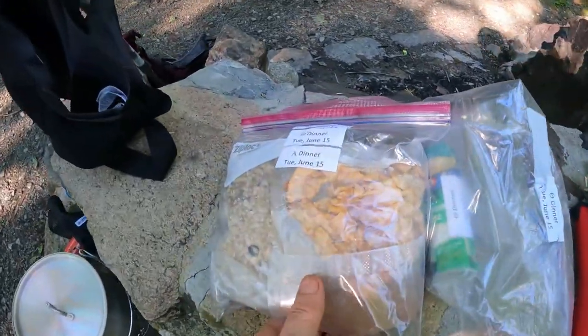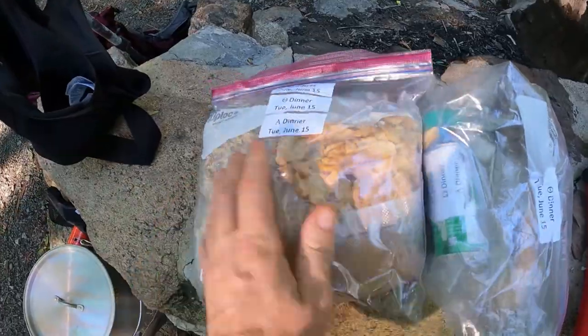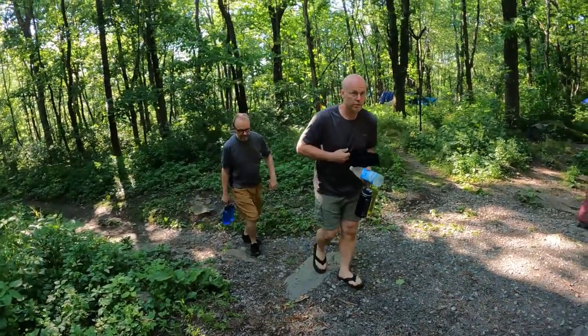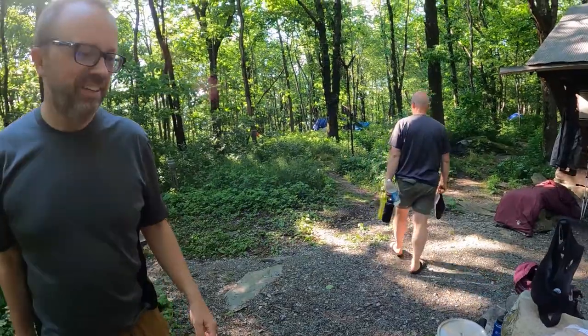See if we got apple crisp for dessert. This is for everybody, the whole team. And we got the guys with the water. Thank you, guys. Yeah. How's it going? Good.